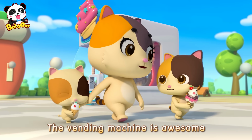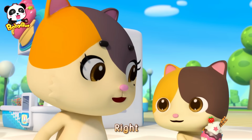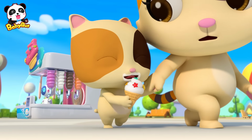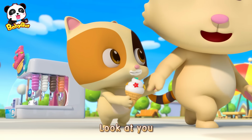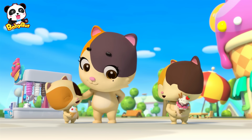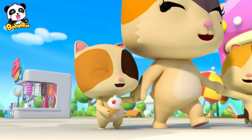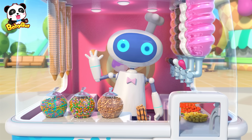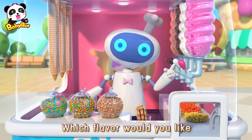Mom, the vending machine is awesome! Right! And it was so fun to use! Look at you! The ice cream is all over your face! Come and see, little kids! Which flavor would you like?